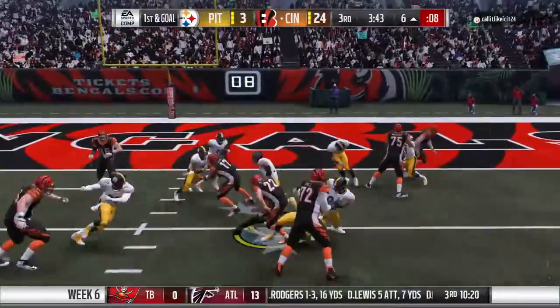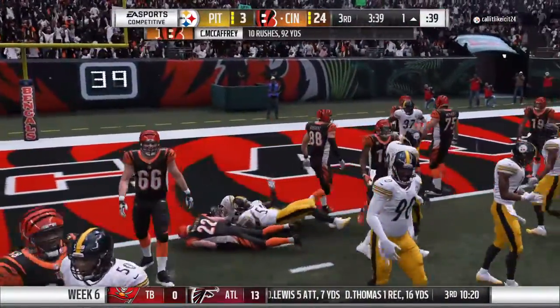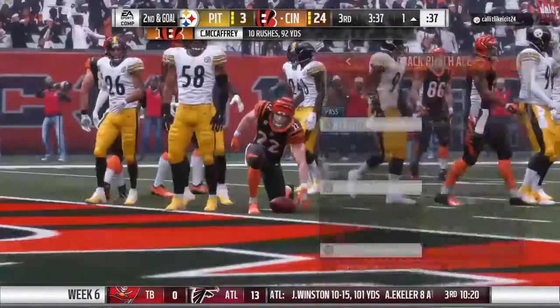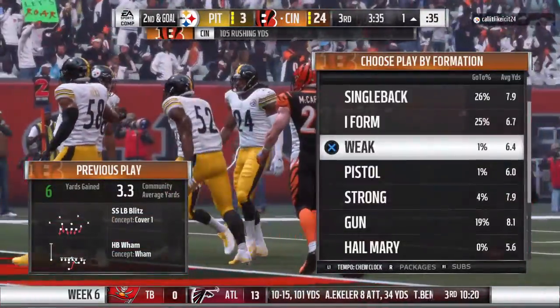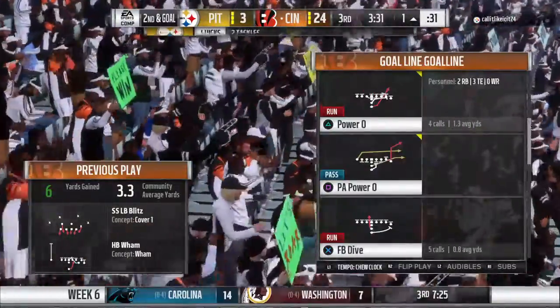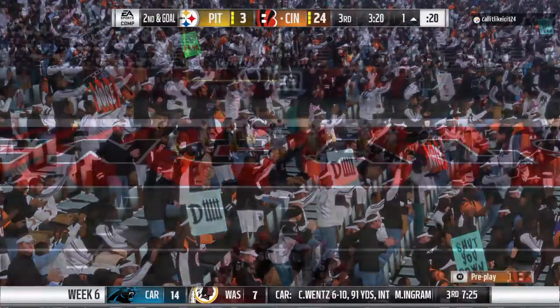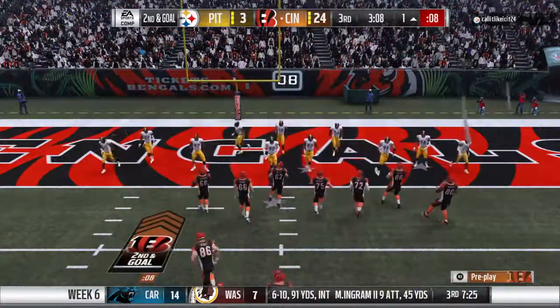This is McCaffrey on the give, and they get him down at the 1. He had the broken tackle, but ultimately could not get into the end zone. He'll get 6 on the ground there, and it'll be 2nd and goal coming up. 2nd and goal from the 1.